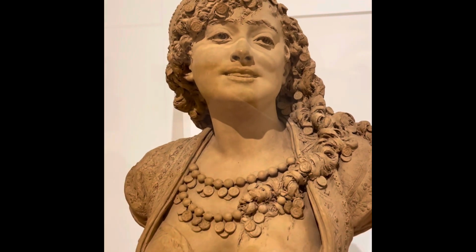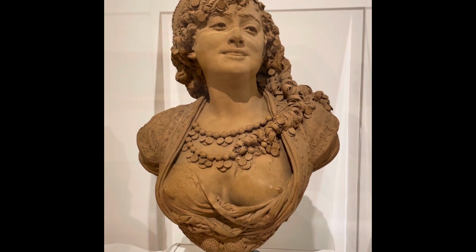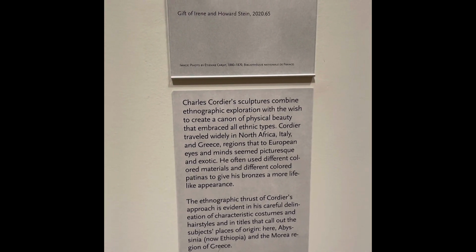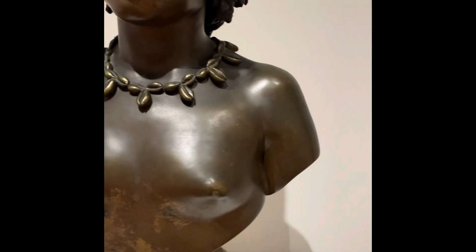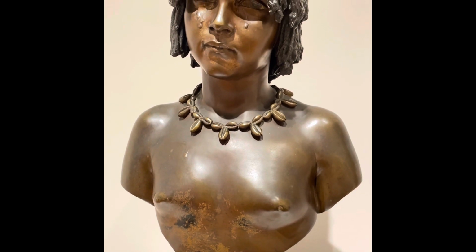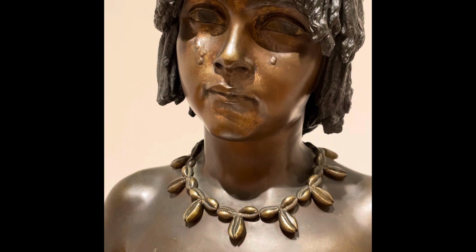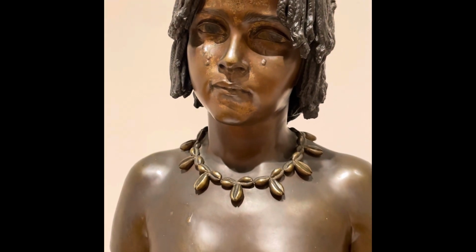Terracotta is made out of red clay. And just her hair, her necklace, everything is just very beautiful. So in this sculpture, you have a young Abyssinian slave girl, bronze with black and brown patina. And I just really want to point out her tears coming down her face. Her eyes are just so elaborately created. She's absolutely gorgeous, yet the sorrow on her face is so real.